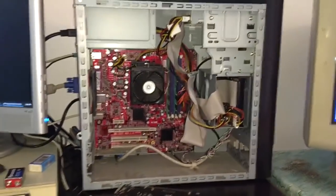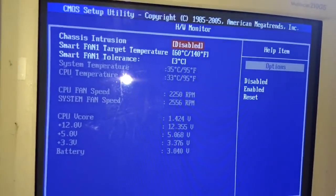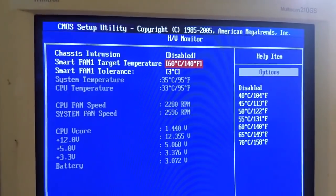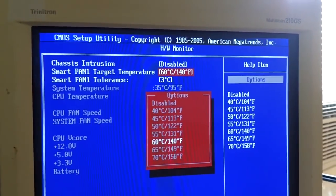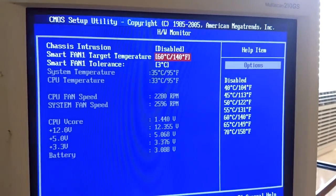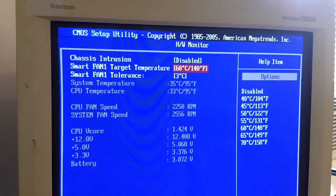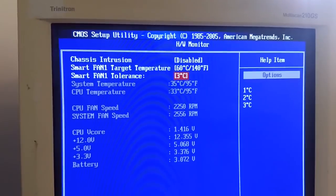So after I had flashed the correct BIOS, the fans were still running full speed, and that is because I had to set the smart fan setting. And basically how this motherboard with the stock BIOS does this is you set a target temperature that you want to stay below, and as long as you're below that temperature, the fans run at idle. But then if you hit that temperature, they go up to full speed until you're down 3 degrees, in my case, below that temperature. I don't like this because it's sort of an on-off.